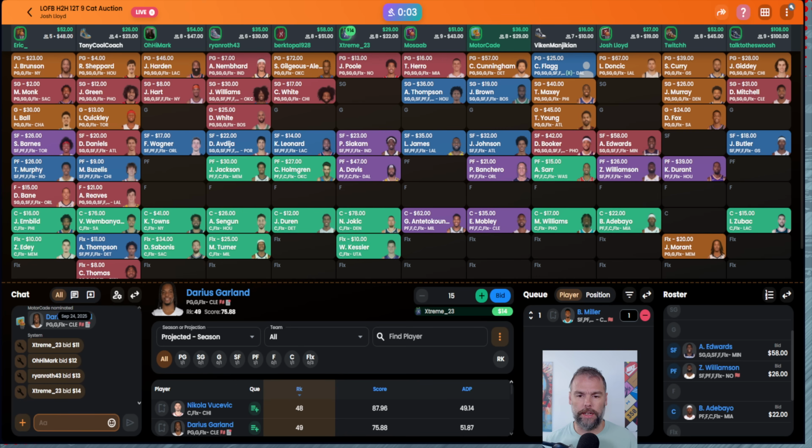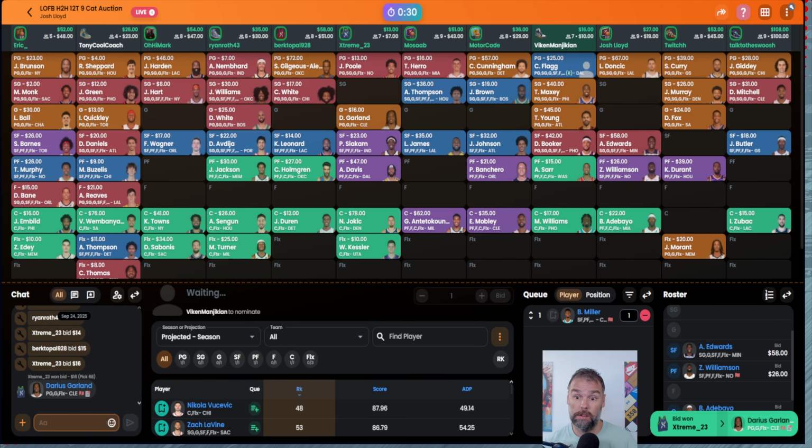I'm very intrigued to see Brandon Miller's price. The other ones that are going to be intriguing are Pritchard, Pirtle, and Anunoby. Some very intriguing players. Garland up to $17, $16. Who got him? Extreme.